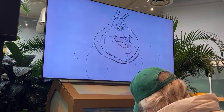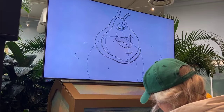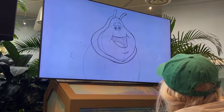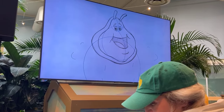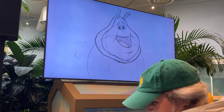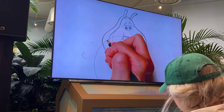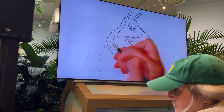Now, he has color separations on him. He's green at the top and yellow at the bottom. And in computer animation, you can just really easily fade the colors from green to yellow. But being hand-drawn, we're going to draw a line to show where the colors change. So just below this blue guideline, I'm going to draw a little line. Just like that.